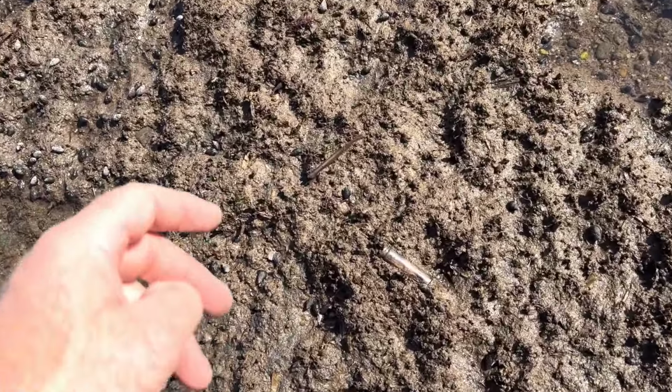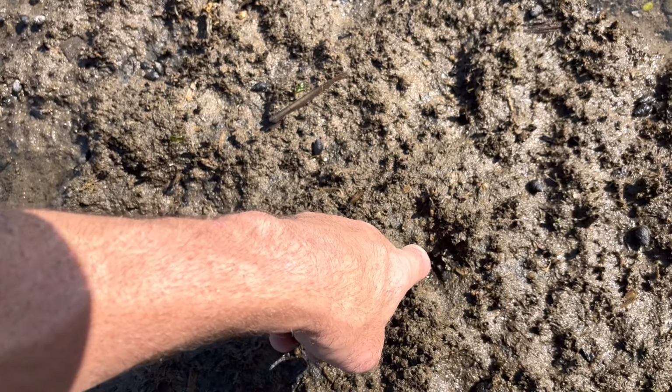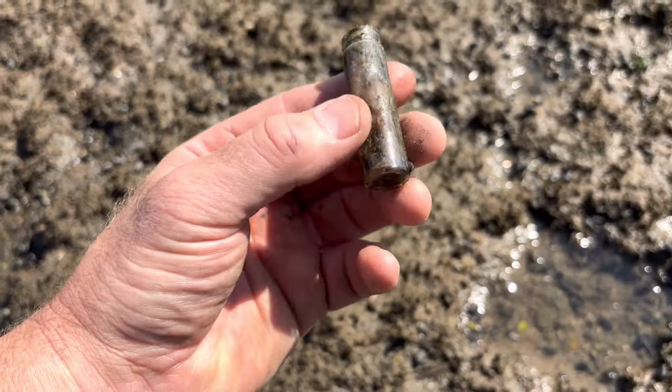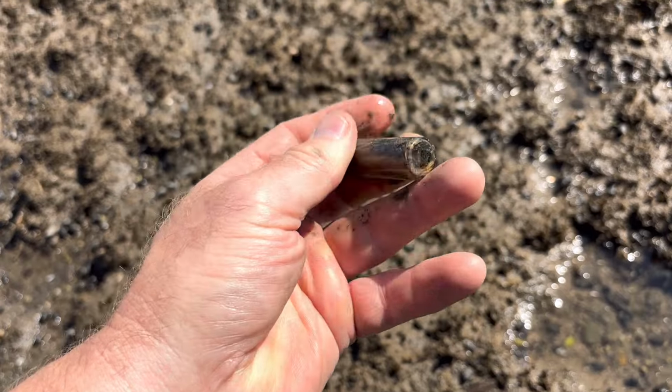My main objective in this area is to find bottles, and I'm looking at this piece thinking it's another interesting piece of wood, but that's not wood. That is a tiny little bottle. I'm not gonna say it's super old right now. It's a cork tub. Seems to be in decent condition.